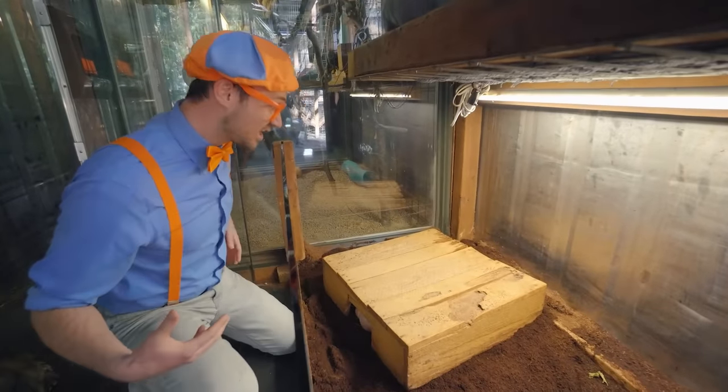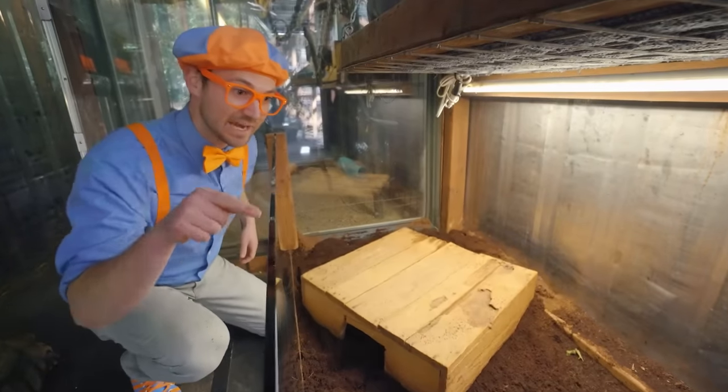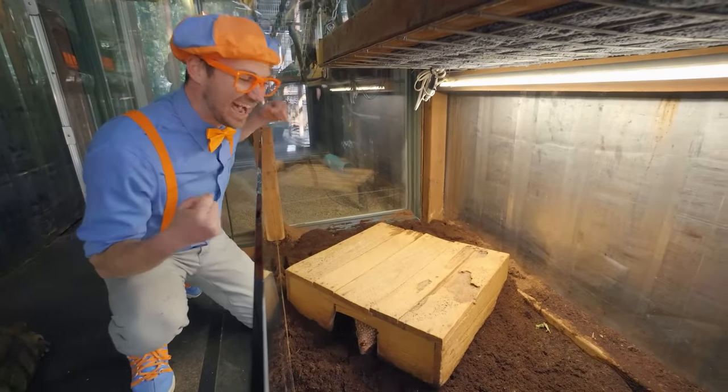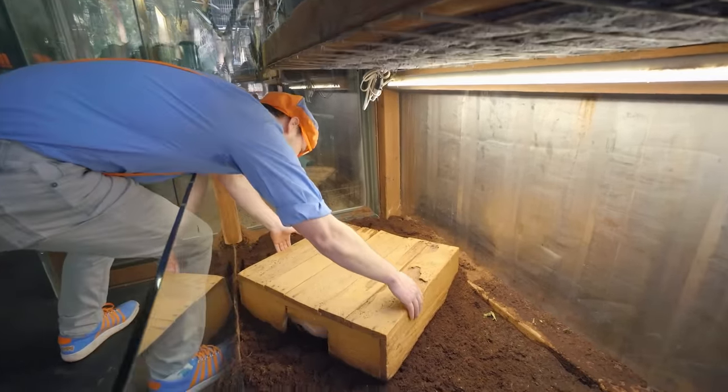Did you see that? This box just moved. I'm not seeing an animal anywhere else. Wait a second, I wonder if there's an animal under this box. One way to find out. Here we go.